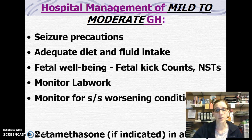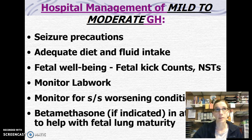This patient will definitely be on seizure precautions, so we will have to have the side rails padded, oxygen and suctioning at the bedside. We need to monitor diet and fluid intake, fetal kick counts, lab work, and worsening condition. Betamethasone will often be given if there is a possibility of premature delivery to help develop the baby's lungs.